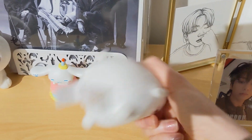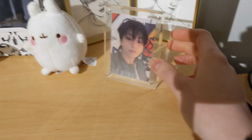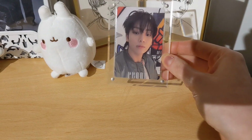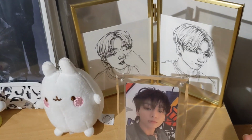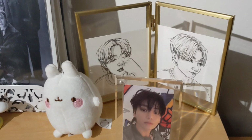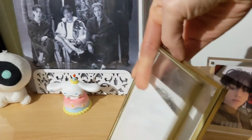A little Molang, I think that's how you pronounce it, a Molang plushie, really cute. And then this is an extra of the European exclusive from Golden, and then there's just some little prints in the back there. This frame was from IKEA, and I think it just folds up like that.